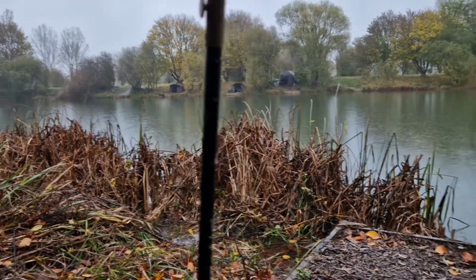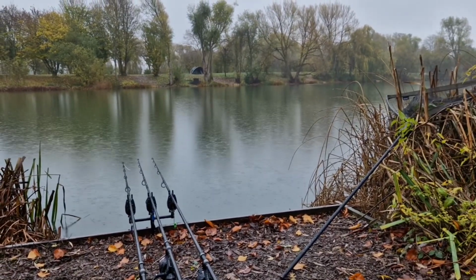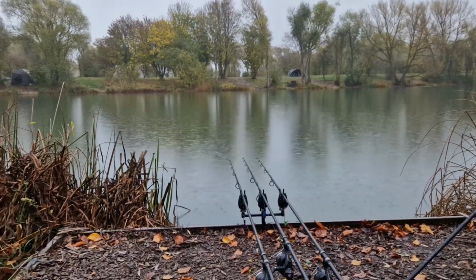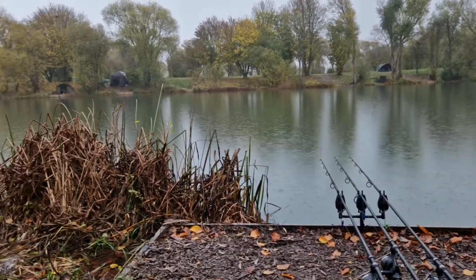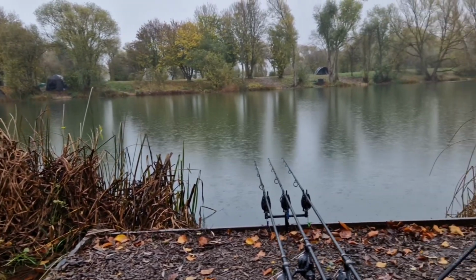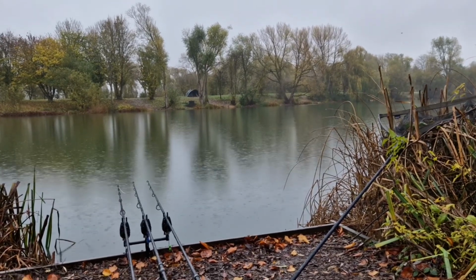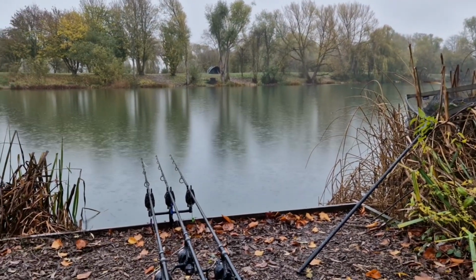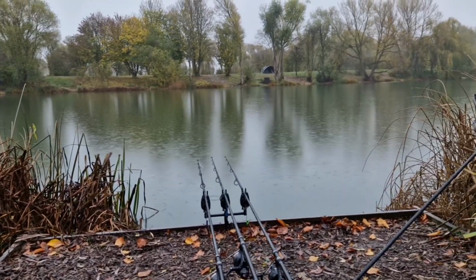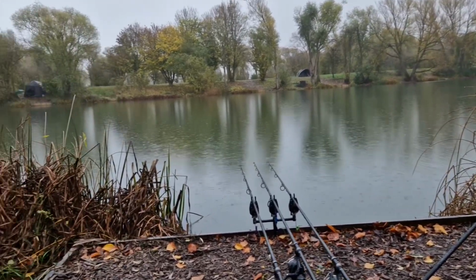Right, it's coming up to 12:30, and as you can see, the rain has definitely set in now. It wasn't actually supposed to rain today. It was suggesting a 15% to 20% chance of rain, but actually we've had a fair amount. Nothing to report on the rods as yet. I haven't heard anybody else or seen anybody else have any action as yet either, so we're just sitting and waiting.